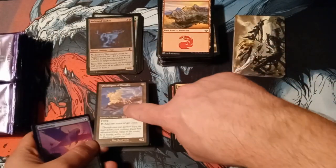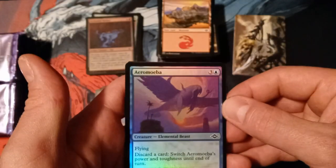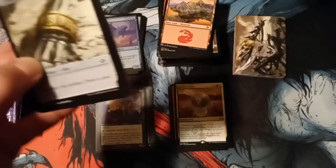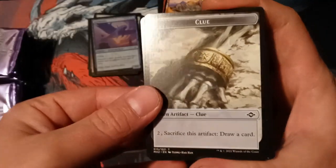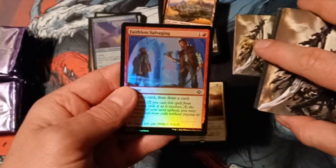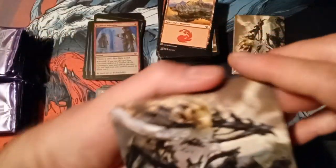Ornithopter of Paradise for the old border card. Pretty neat. The foil, Archimeba, and garbage. At least give me a regular token. Don't put those little advertiser, whatever you... Ooh. Clue token. Cool. Oh. I don't want to show off the foil. Foil, Faithless Salvaging. Doesn't matter.